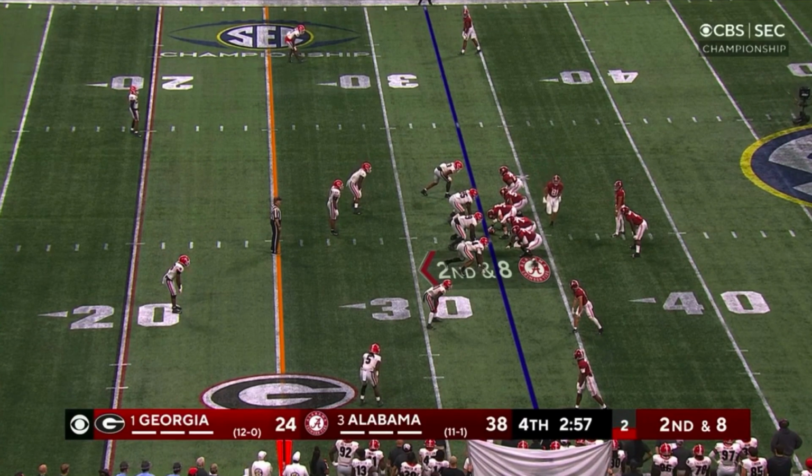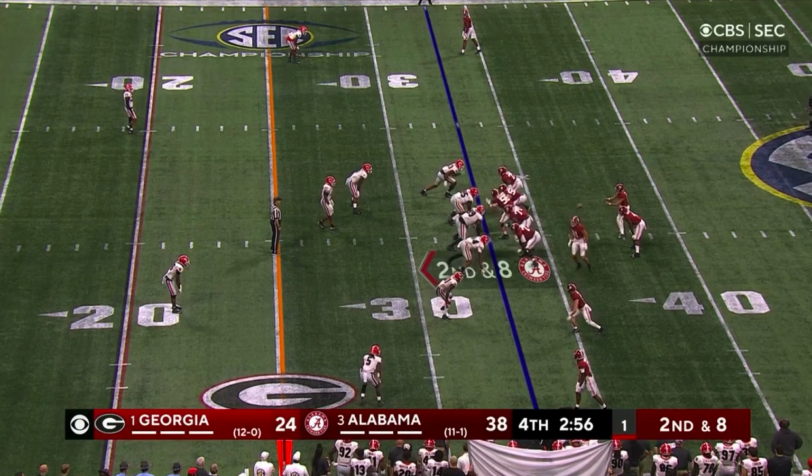Just before the snap, the tight end motions across the formation, and this gives Alabama 3 receivers to the side of the blitz. As we've seen, though, when the blitz comes, Georgia only has 2 defensive backs left to defend those 3 threats, and at this point, the Tide can basically do whatever they want.